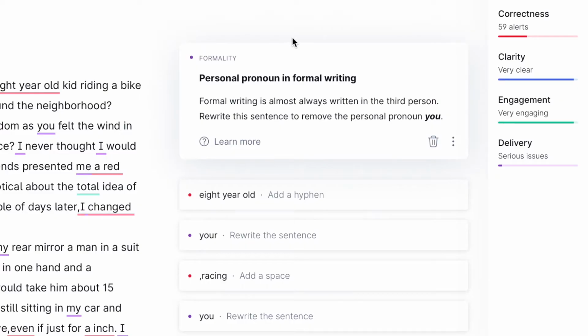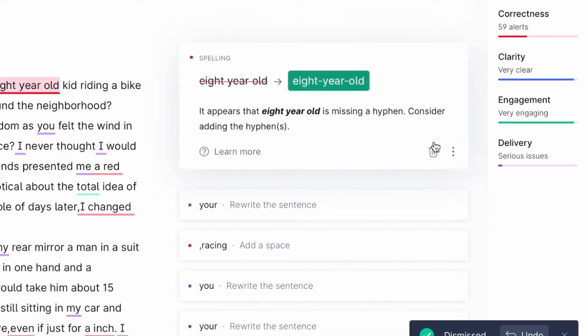Keep in mind that if you disagree with a suggestion, you can also click that little trash can at the bottom right of the alert to delete that suggestion if you feel it doesn't apply. Remember that you are still the author, and Grammarly is just a helper. It doesn't control you or your work. You still need to decide what kind of changes you want to make based on the effect that you want to have on your readers.